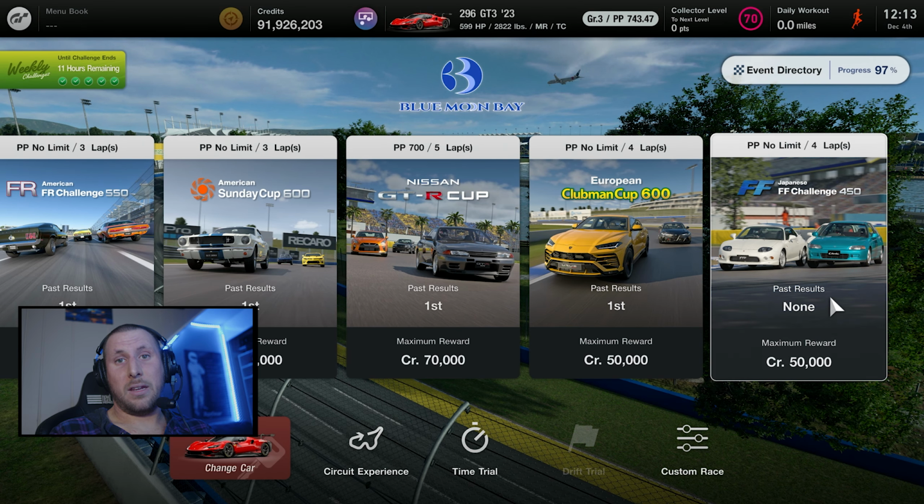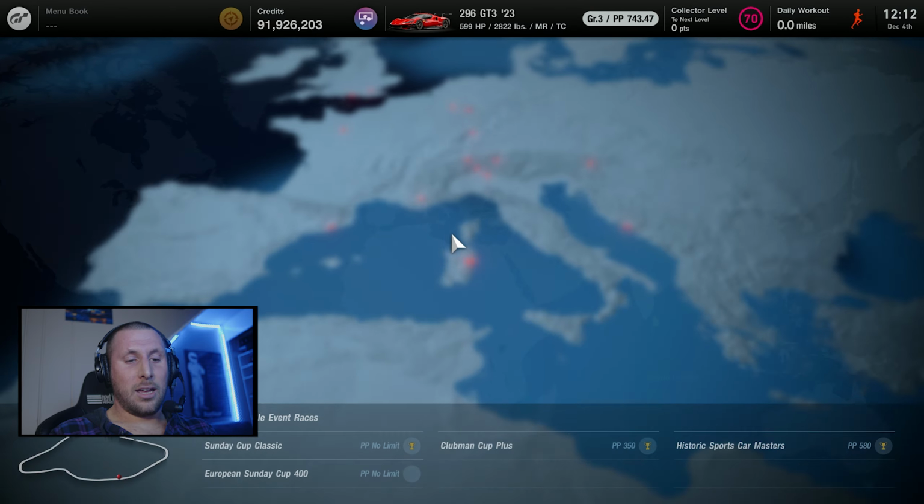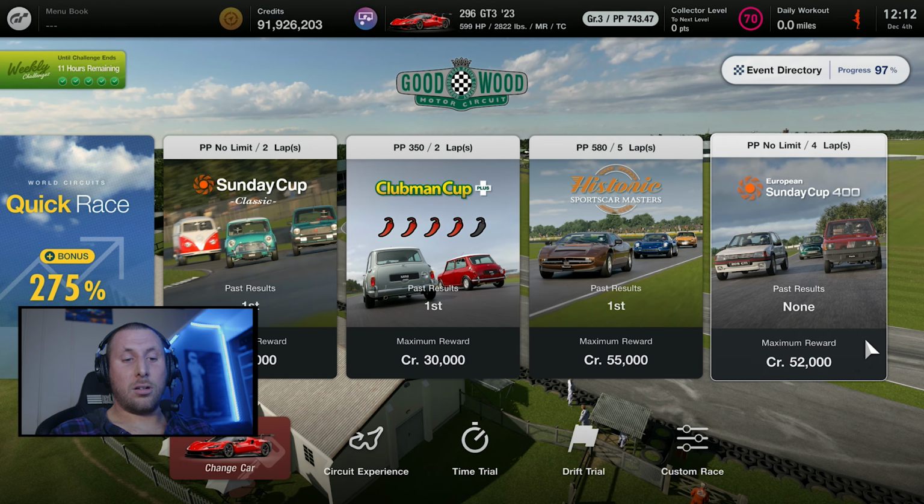While we may be familiar with the new events being added to the new tracks, there are actually new events being added to some older tracks as well. For instance, Blue Moon Bay Speedway Infield A is getting a Japanese FF 450 challenge, apparently a subtle nod to saying that you should probably use the new Mitsubishi FTO. And then there's actually a brand new Goodwood Motor Circuit European Sunday Cup 400, again subtly nodding, saying that you should probably try out the new Fiat Panda for this track as well.